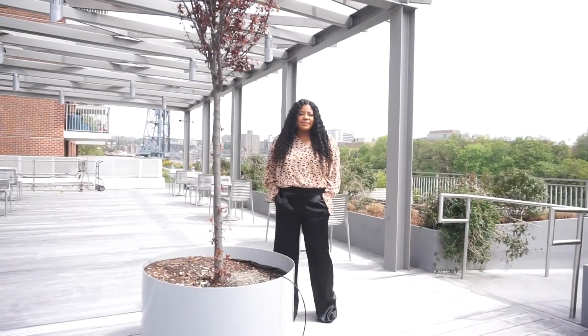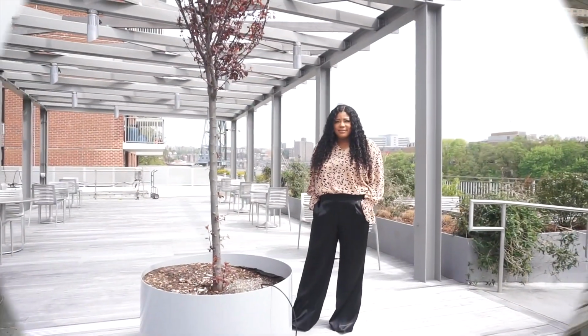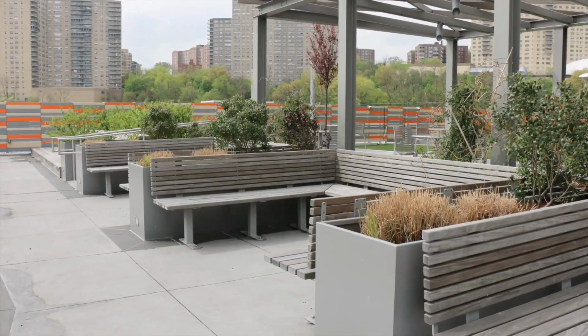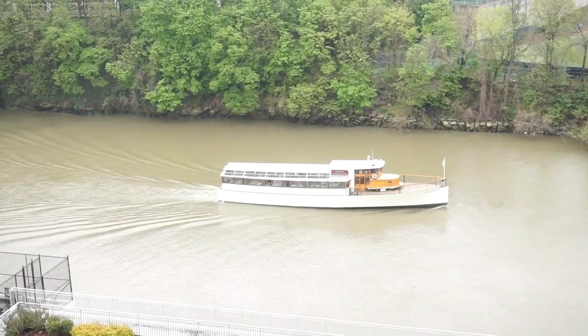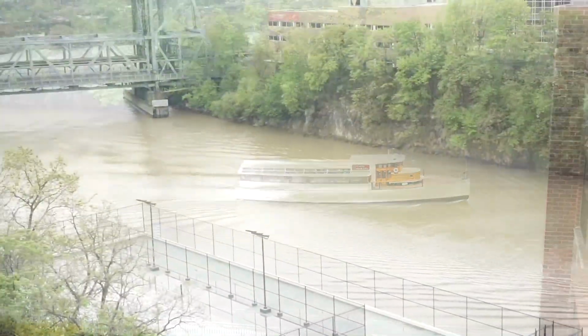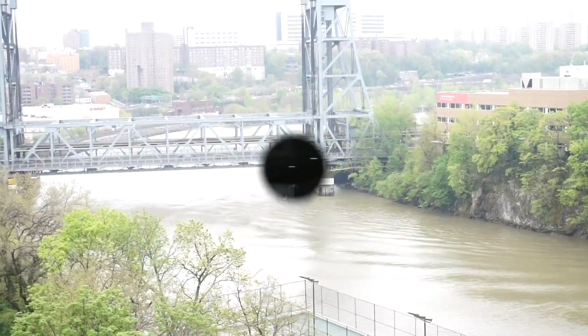How beautiful is this promenade? It's a seating area where you can sit down with your family, enjoy a cup of coffee or just like a picnic, a little snack, and then you can watch the beautiful boats go by. It's just absolutely stunning. This whole area is so great.